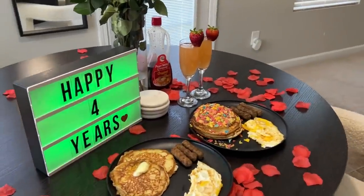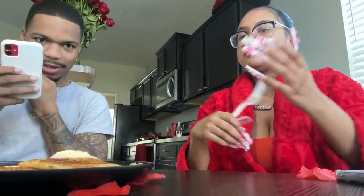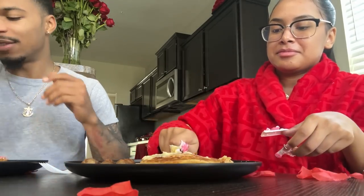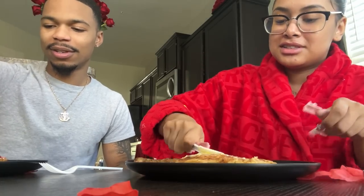We about to grub. Ain't that the word? Yeah. The Fruity Pebble ones actually look cute. Little Fruity Pebbles pancakes? Mm-hmm. This is my idea. Now they got the actual Fruity Pebble mix, they got the cereal inside the pancake mix. Yeah, we lost all our real forks, so we gotta use these.